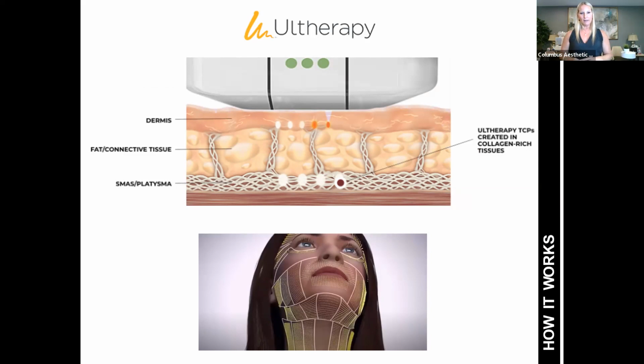And then the bottom image gives you this, because when we're doing it and we're delivering these points, you don't physically see them on the surface of your skin. But I love this image because even me as the nurse and as the girls are delivering your treatments, it helps you understand we're actually laying hundreds to sometimes over 1,000 of these heat points all along the facial mapping. And that's all determined prior.